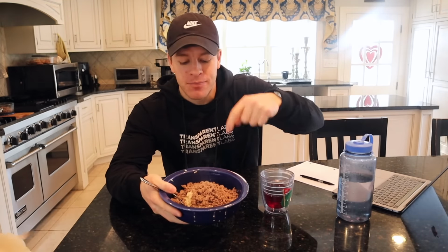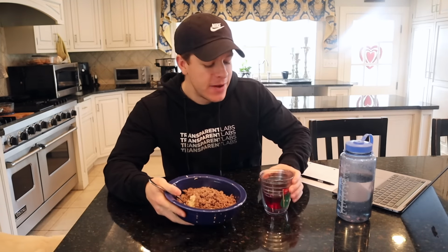We've got white rice, 8 ounces of our grass-fed beef, then also some cranberry juice. White rice basically is a great carb source, easily digestible, and you can eat a lot of it. So if you're trying to gain weight, white rice is a great source of carbs to increase your total caloric intake, as well as have something that's easily digestible.